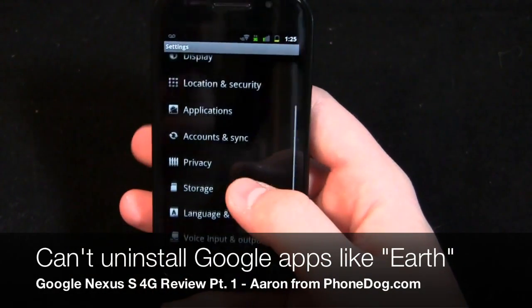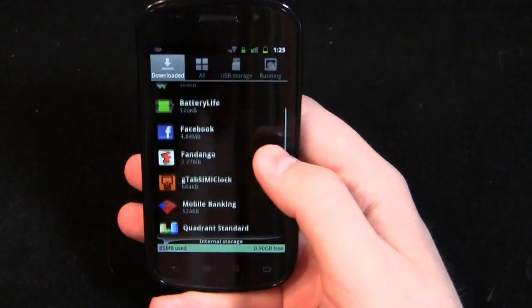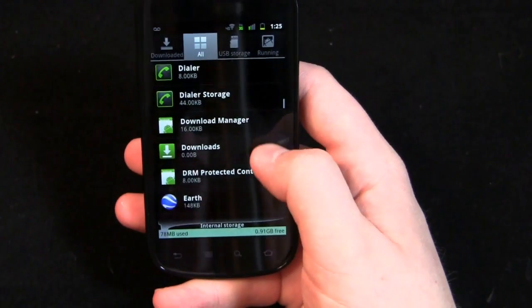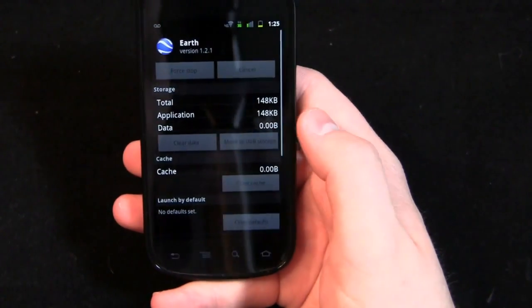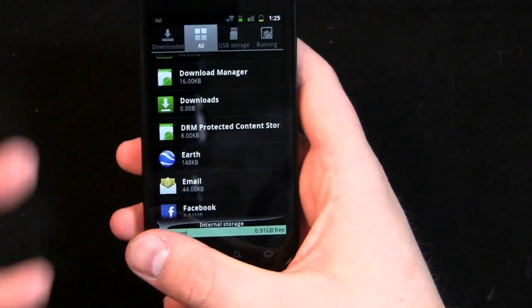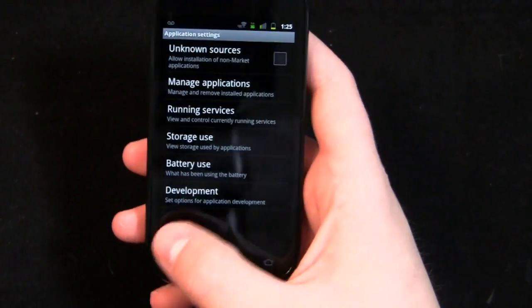They're not a big deal, but if you want to free up some space, we'll go into Applications and Manage Applications. For example, we'll go to All, and let's go to Earth, and you see you can't uninstall it. So if you're not using Earth, it's nice to have, but you can't uninstall it. If you have no use for it, it's kind of frustrating.